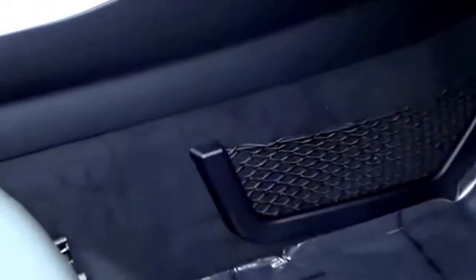Full powered passenger seat with power recline, power lumbar, and power adjustable side bolsters. I was actually very surprised about that. Here's your glove box compartment, nice and damped and lined with felt, just how it should be. And you also do have a little storage cubby right there.